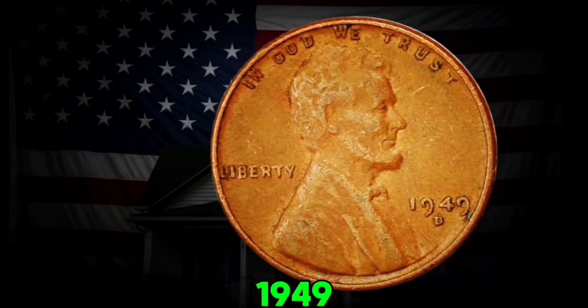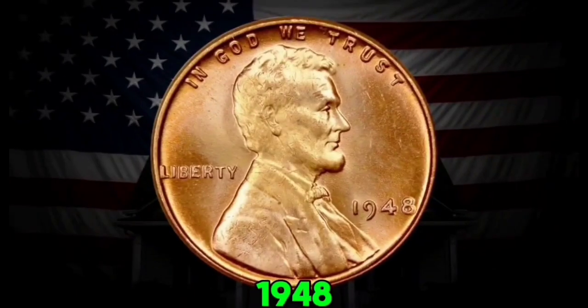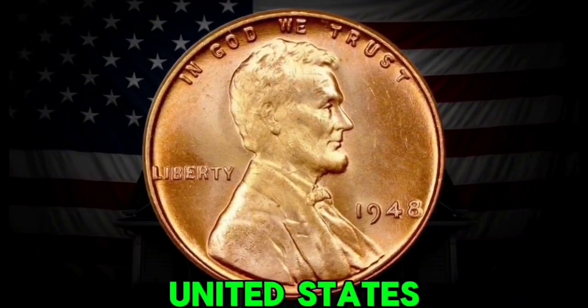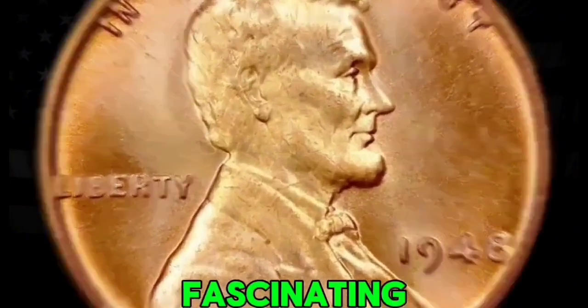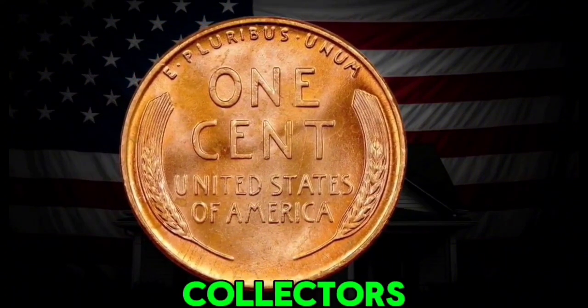1 cent 1949 D United States wheat penny coin history. This 1949 United States wheat penny is a small but fascinating piece of American history that has captured the attention of collectors around the world.